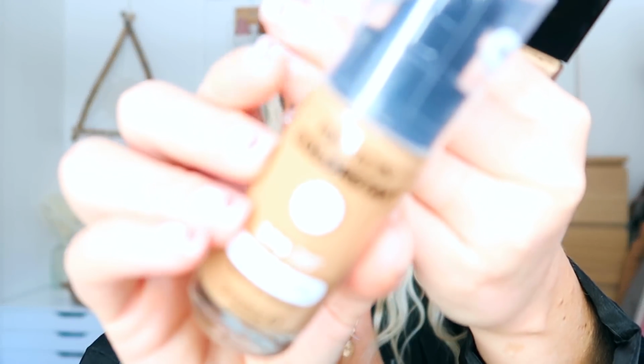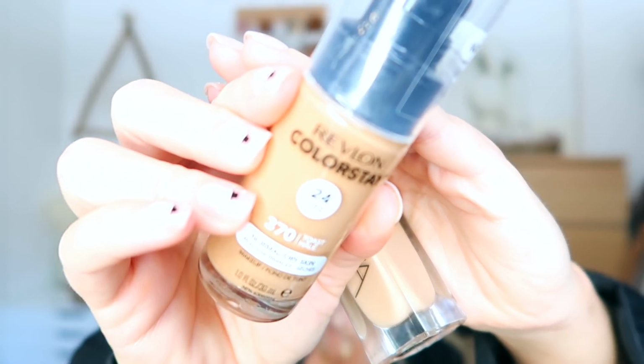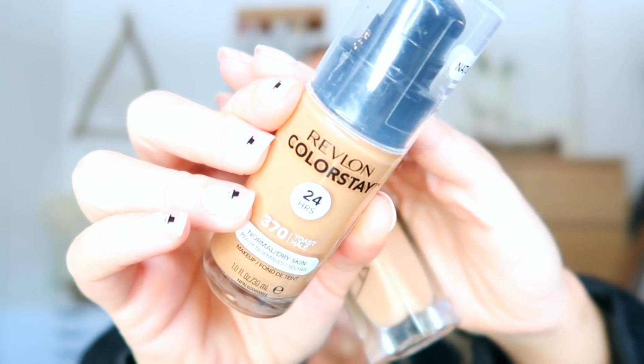I mix it with a tiny little bit of the 370 Toast, but this one is for normal to dry skin, so I feel like it gives you a little bit more of that glow, that more natural, skin-like finish. And because it's a little bit deeper, it gives me more warmth to my skin to match my self tan.